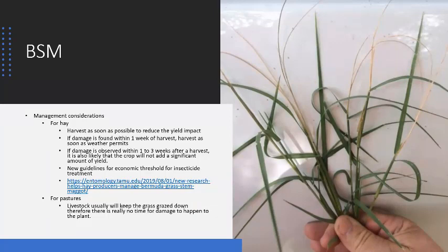In pasture situations, you really don't have to worry about the Bermuda grass stem maggot as much, because if we have livestock on there, they're going to be keeping this grazed. So if you do experience a Bermuda grass stem maggot in that plant, chances are that animal's going to consume it and take care of it right there. So it's a pest of Bermuda grass, but damage is predominantly in hay meadows.